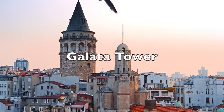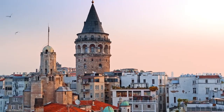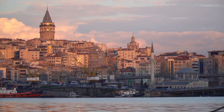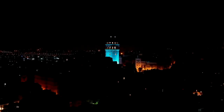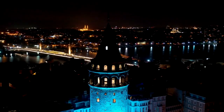Galata Kulesi, also known as the Galata Tower, is an iconic landmark in Istanbul, Turkey. Built in the 14th century, it stands 66.90 meters tall and offers stunning panoramic views of the city. The tower has served various purposes throughout its history, from being a lookout tower during the Ottoman era to a fire lookout and tourist attraction today.